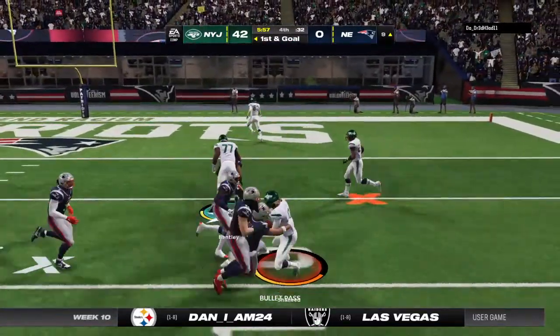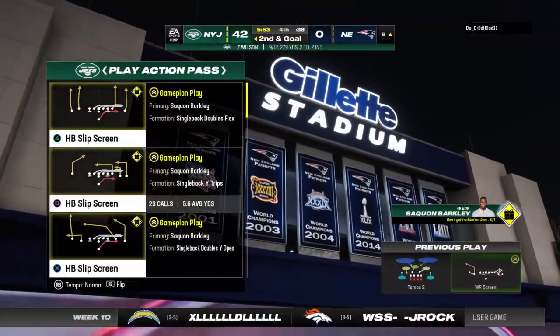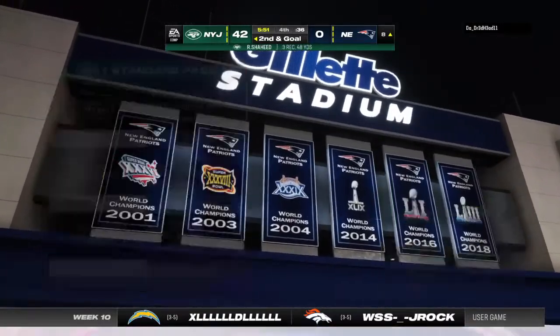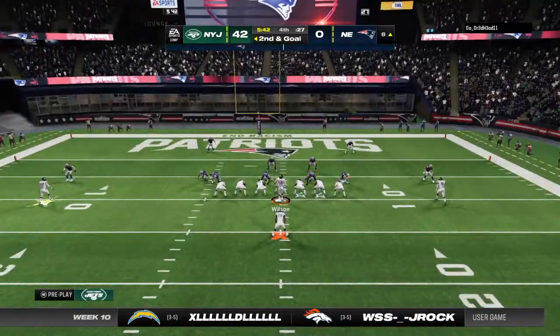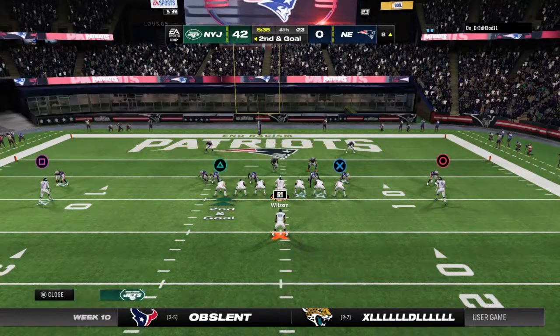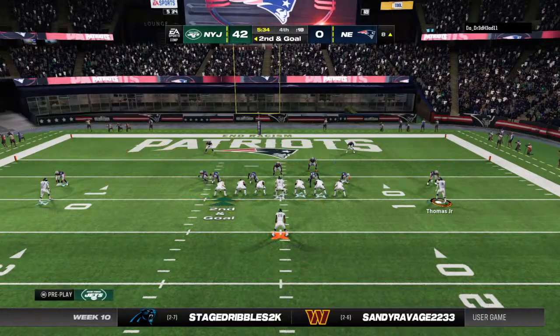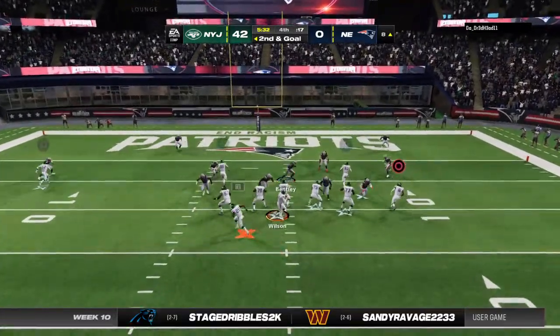He'll find Shaheed out to the right. Only a yard on the completion. It's 2nd and goal. As a defense, you're more balanced when you're in zone coverage because you're able to keep your eyes on the quarterback and see the play develop in front of you. They're able to keep the quick pass in front of them and stop it right at the line of scrimmage. They'll bring a receiver in motion left.